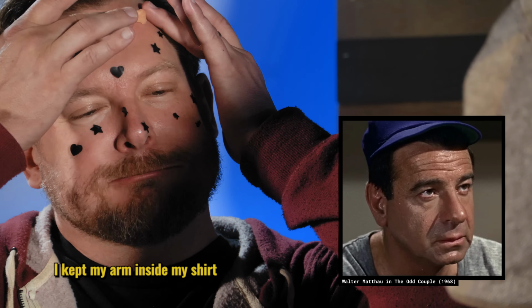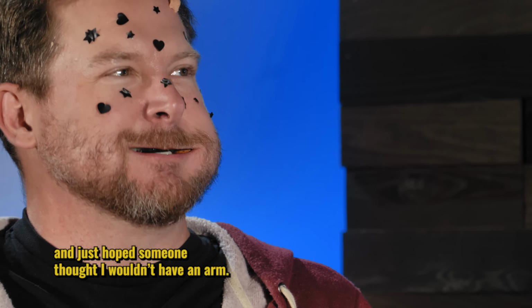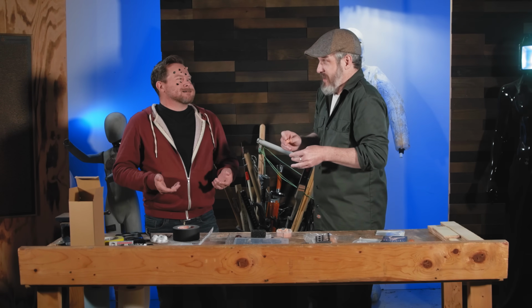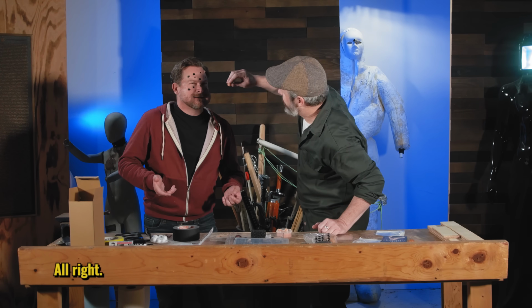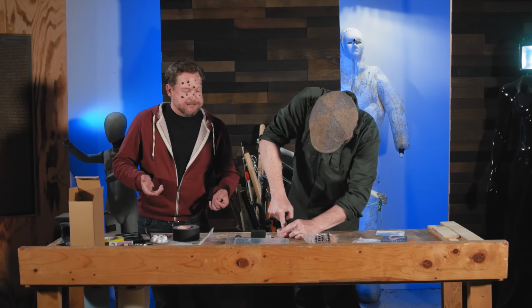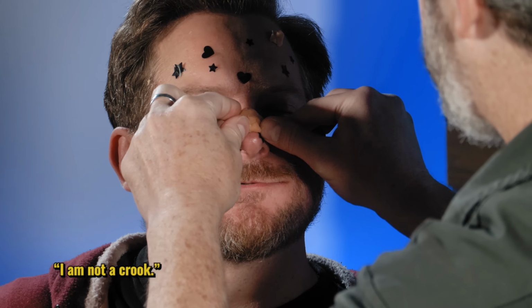One day when I was a kid, I had some of this scar wax and I made a giant nose for myself, and I just went around telling everyone I was Walter Matthau. I wasn't a popular kid. I kept my arm inside my shirt and just hoped everyone thought I only had one arm. I will take no questions. We were weird kids. Did you hear? Brian worked at the textile mill when he was a kid. All right. You know what? Oh my God. I am not a crook.